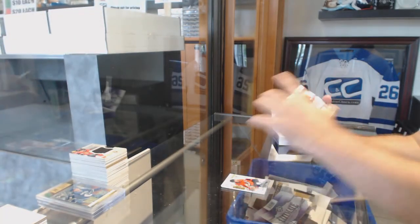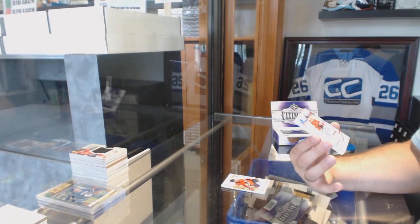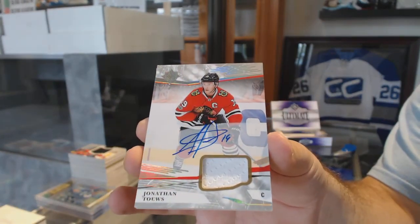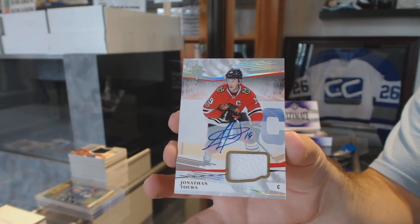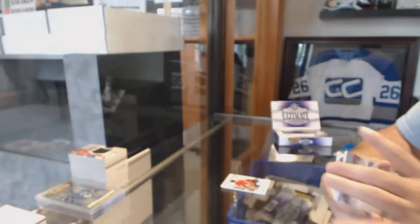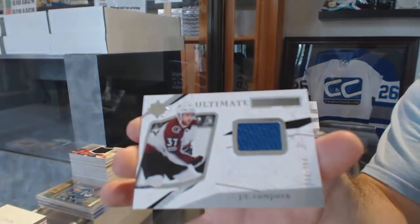Nice. We've got a base auto for the Chicago Blackhawks, Jonathan Toews. Jonathan Toews. And for the Colorado Avalanche, JT Compher.